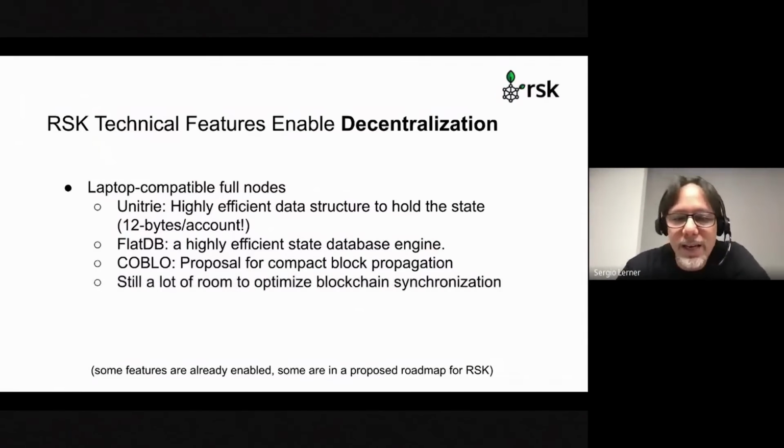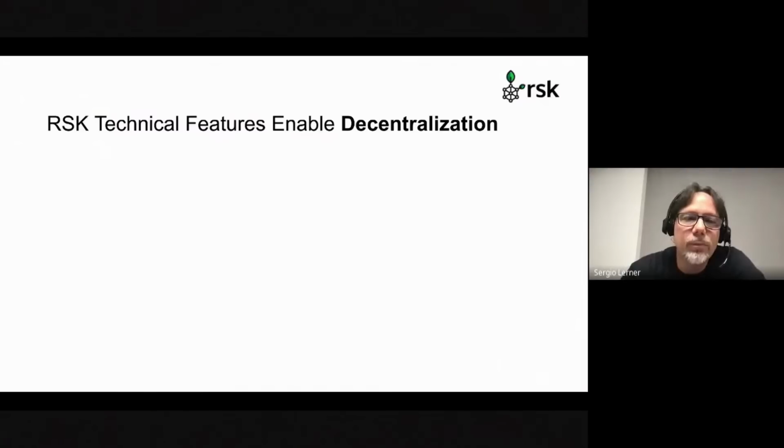And of course, there's still a lot of room to optimize blockchain synchronization. We think we can do better, but this is very promising. And so we will always be able to run a full node in a standard laptop.